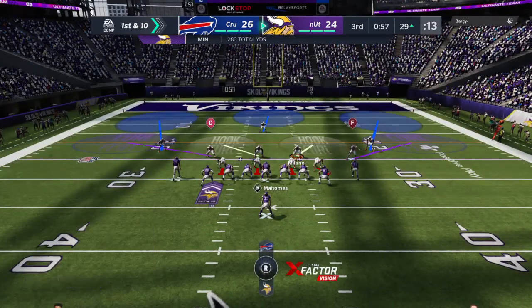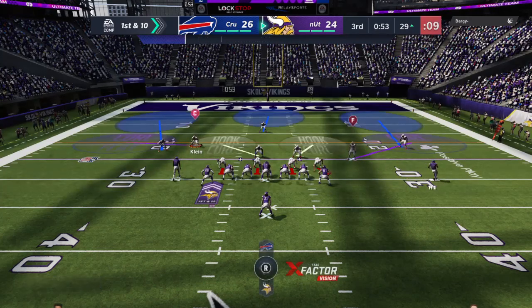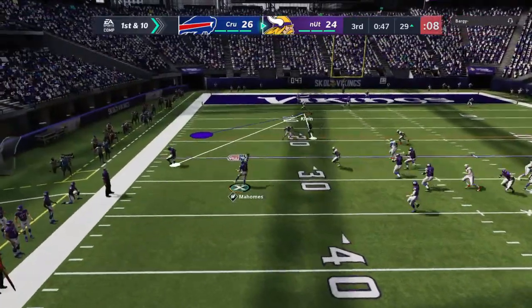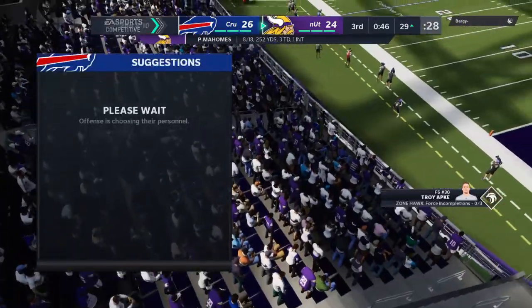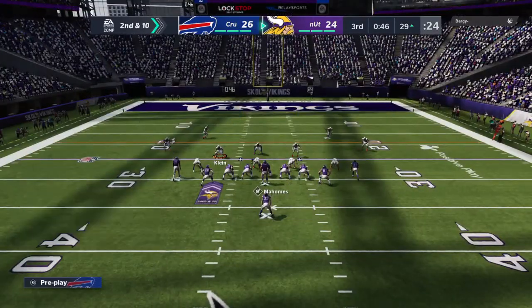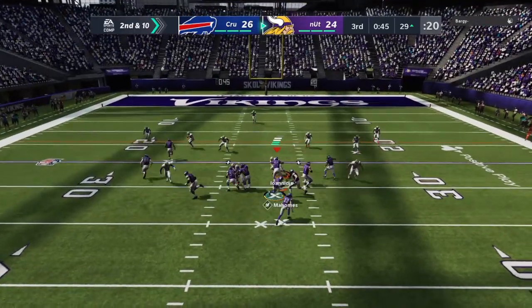1st and 10 at the 29-yard line. On play action, it's Mahomes on the move to his left, and knocked away. It's incomplete. He was trying to get it to Tyreek Hill that time. And that'll bring up 2nd down. It leads to 3rd quarter of a 2-point game. A good one so far. Here's 2nd and 10.